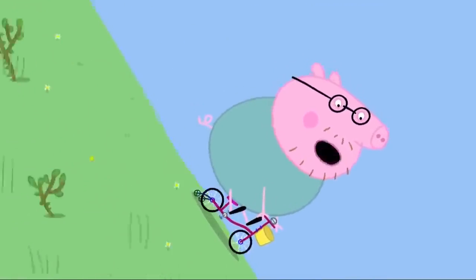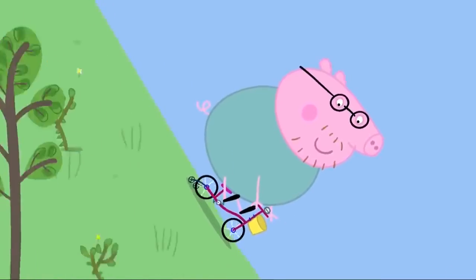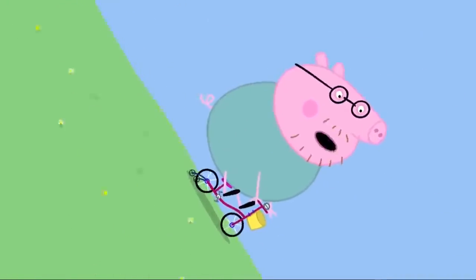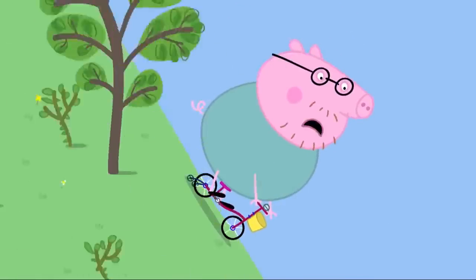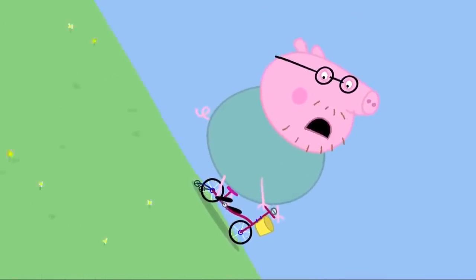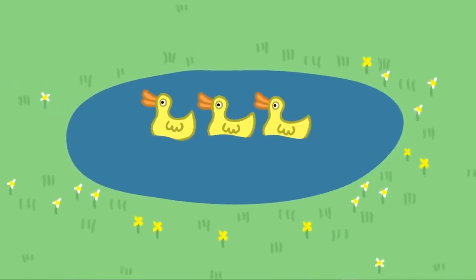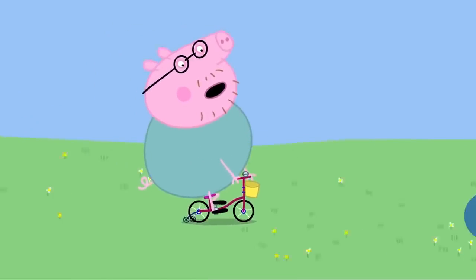Now I can get fit without having to pedal. Daddy Pig is going very fast. Oh, maybe I'd better slow down. The brakes aren't strong enough. Help! Whoa!